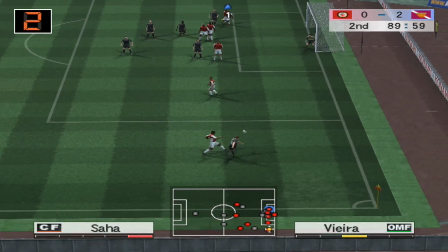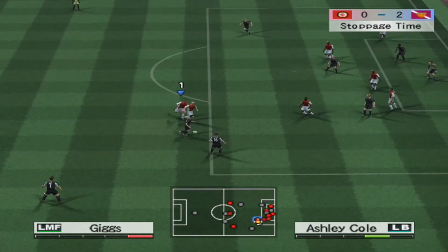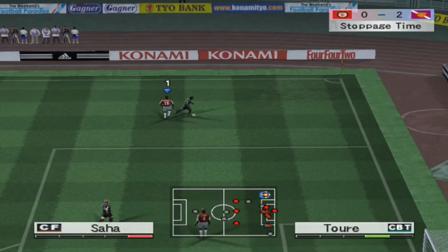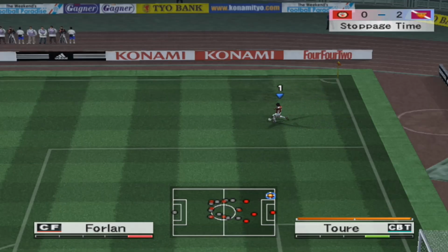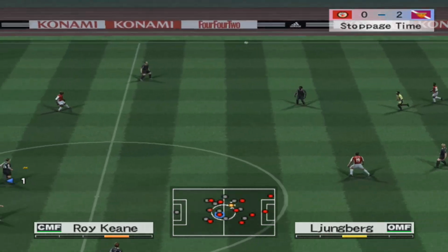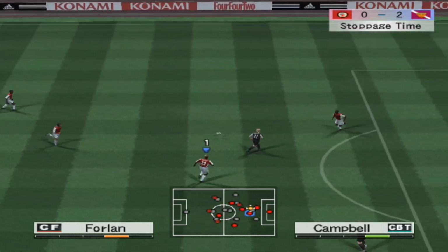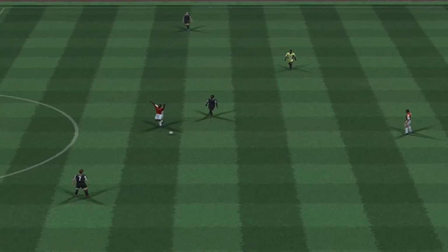He must get the cross in. It's heading for the penalty spot. Can they finish it off? No, it's cleared. The flag's up for offside. Here's the replay. Not much time left. Passes forward. Forlan. That will end the game.